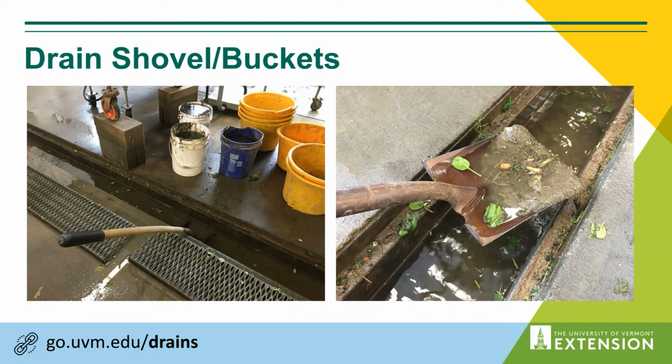So trench drains aren't necessary for everything. If you're mainly, for example, washing greens, and your setup for that is a 3-bay sink, having that drain off the bottom of those sinks go to a spot drain is a perfectly good approach. So this is just a particular type of drain that's helpful for high sediment loaded water.